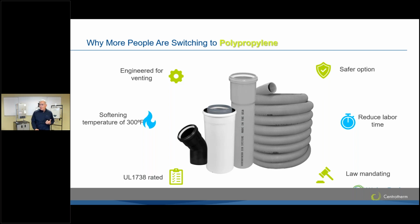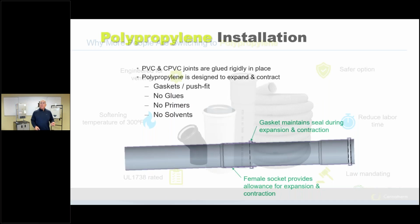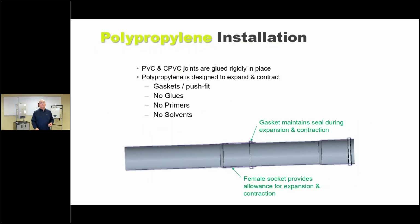This is built for venting and only venting. This is not a water pipe, all right? I'm not using this to get rid of wastewater. This is not for that. It is venting. And it will reduce your labor time. So we had questions on installation, all right? No glues, nothing like that. We cut the pipe, all right? We bevel the edge, or if we're going to just use the regular beveled edge that's already there, we're good to go. We have our socket.